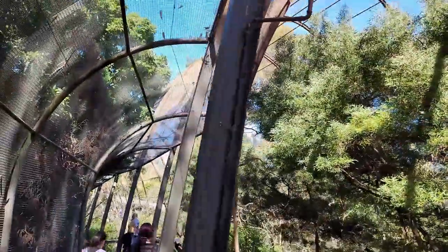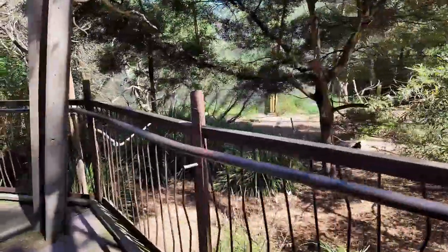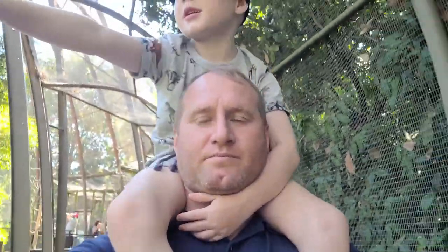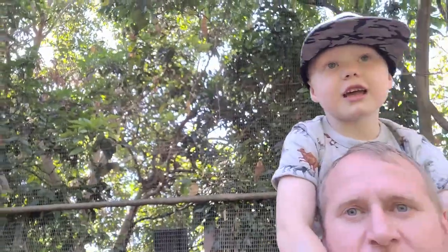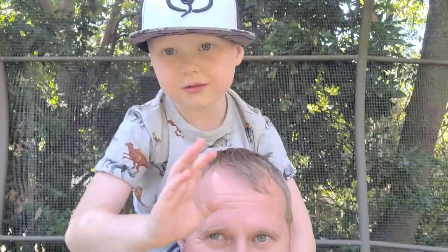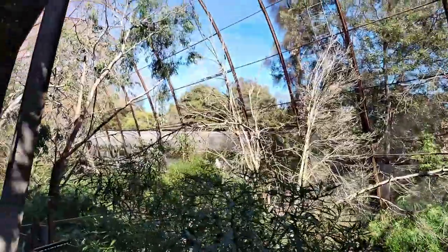Wow, this is pretty cool. Inside the bird cage. Do you reckon we're gonna get pooped on, Logan? I'm gonna try. Mum, let me try that. What is it? Do you wanna get down? Yeah. On my shoulders. This is really cool. Being in the bird cage.